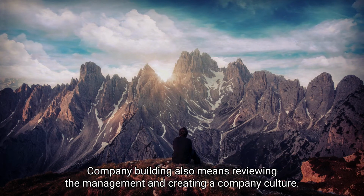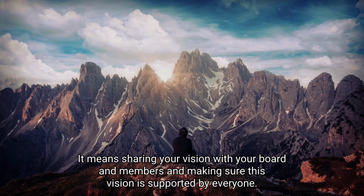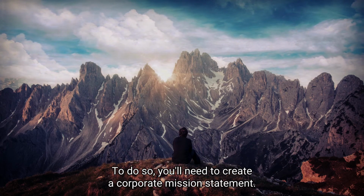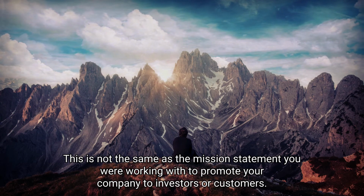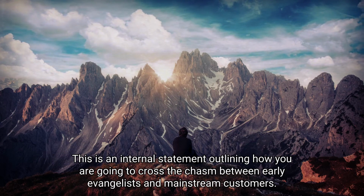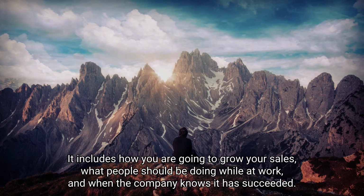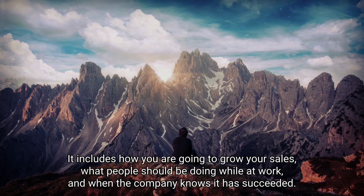Company building also means reviewing the management and creating a company culture. It means sharing your vision with your board and members and making sure this vision is supported by everyone. To do so, you'll need to create a corporate mission statement. This is not the same as the mission statement you were working with to promote your company to investors or customers. This is an internal statement outlining how you are going to cross the chasm between early evangelists and mainstream customers. It includes how you are going to grow your sales, what people should be doing while at work, and when the company knows it has succeeded.